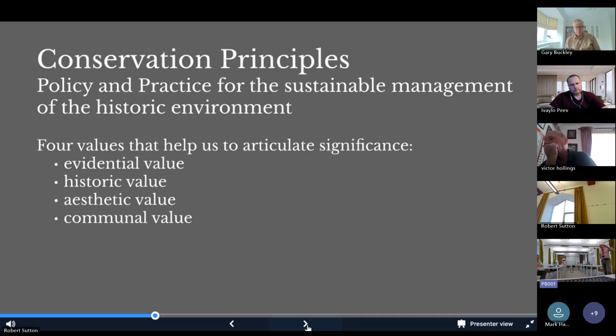And I'm just going to come across just the top one there, evidential value, because that's the one I'm going to hone in on now, because evidential value is another way of talking about archaeological interest, the way in which a place could be explored and investigated so that we can get its story.